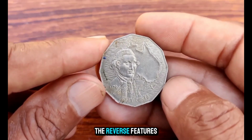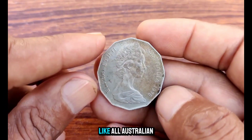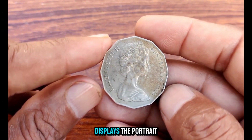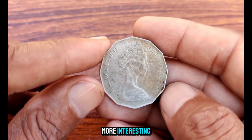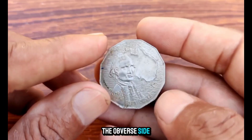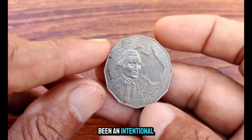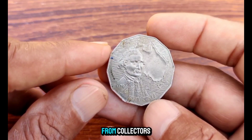The design on the reverse features a stylized version of Cook's ship, the Endeavour, while the obverse, like all Australian coins of the period, displays the portrait of Queen Elizabeth II. But here's where things get even more interesting. Some versions of this coin show a brownish tone or shade on the obverse side, and while this might not have been an intentional feature, it gives the coin a distinct look and can actually attract more attention from collectors.